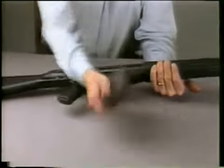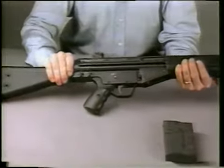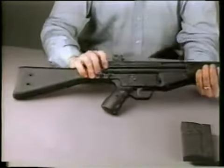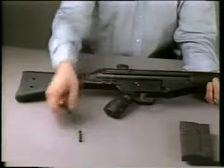To disassemble the G3, first unload and clear the weapon. You may then press the two push pins located just behind the pistol grip and remove the buttstock containing the recoil spring and guide.